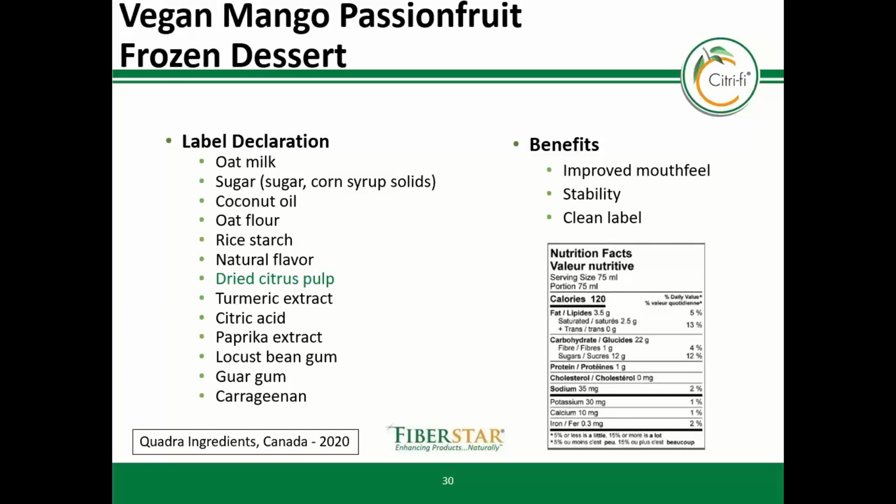Our distributor, Car Dry Ingredients in Canada, prepared a prototype using Citri-Fi citrus fiber. Here, the citrus fiber is used in a passion fruit frozen dessert to improve mouthfeel, reduce ice crystals, and add to stability. This prototype uses oat milk, which is growing in popularity in most plant foods.